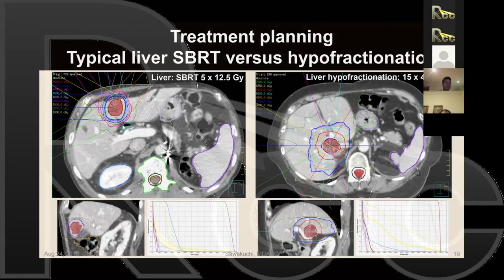This is a typical representation of a liver SBRT versus hypofractionation. This is stereotactic at 5 fractions, 12.5 gray. And this is liver hypofractionation at 4.5 gray and 15 fractions. As you can see, the dose fall off here is much tighter around the central volume. But it's also important to note that this particular liver segment that's being treated is far enough away from other critical structures that we are able to go to this high of a dose on this particular tumor. On the other hand, this one is a lot closer to other critical structures, so we're not able to go to that high of a dose per fraction. So it's essentially being treated with hypofractionation. Also the fall off around this is a little bit shallower compared to this one.